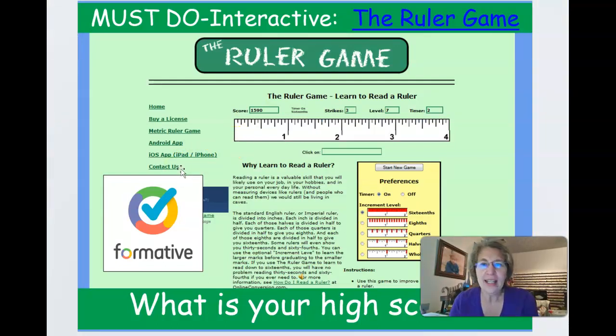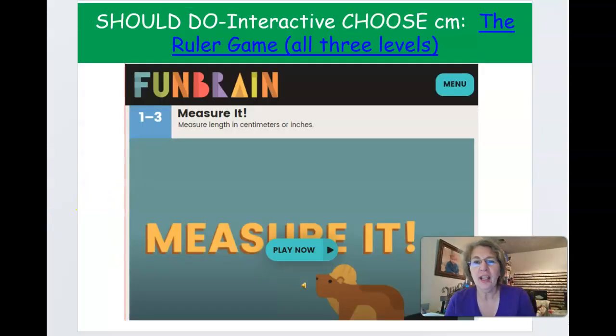Okay, so that is the must do. And then you have a should do called Fun Brain Measure It. Same thing, a game on measuring length. So that's a should do. You don't have to do it, but it will help you review and practice measuring length.